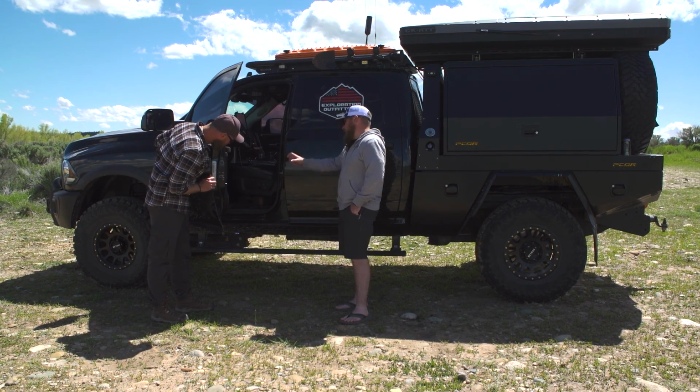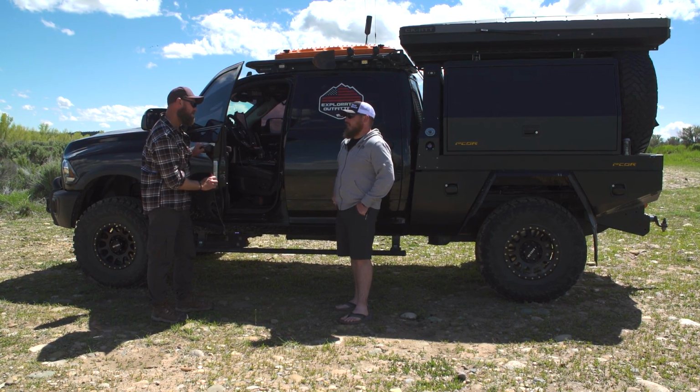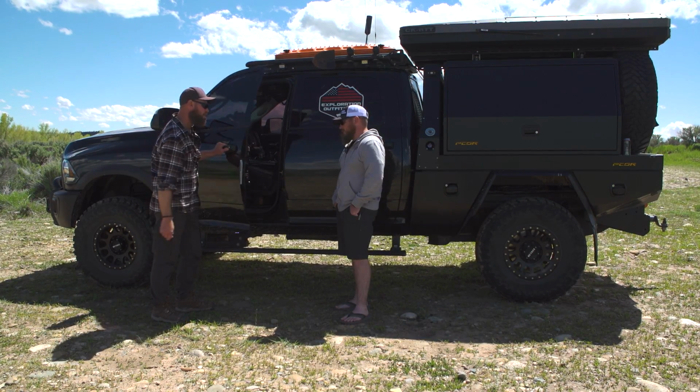There's some companies now that make some with rock sliders built into them, and then the step drops out of them. But I've had these on here for so long now that I just figure I'll run them until they break. Yeah, fair enough. You've done well not to dent your car in Moab, I've got to say.